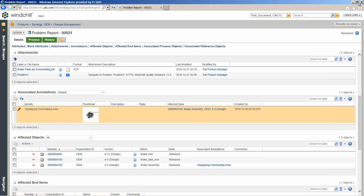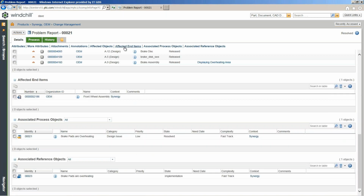And if we take a closer look down here, we can also see we have our affected objects. So anything that this specific problem report, or implementing this problem report, will affect, that's where we're going to see those affected objects downstream. And as we can see here, if we take a look towards that third column, all of our objects within Windchill are completely and totally version controlled. So if I were to check out any of this information, which simply means I'm taking this upon myself to make any changes to it and no one else can make changes to it, when I check that object back in, that's when the version number will iterate as necessary.